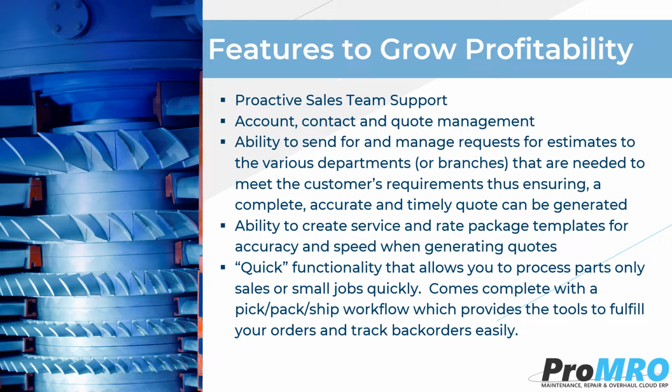Grow your profitability with ProMRO. Increase communication. Depending on need, give sales personnel the ability to process sales quickly or to request, manage, and compile estimates from various departments for more complex quotes. The focus of ProMRO's design is to help you meet and exceed your customers' expectations.